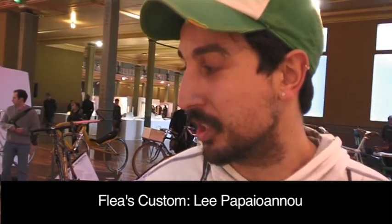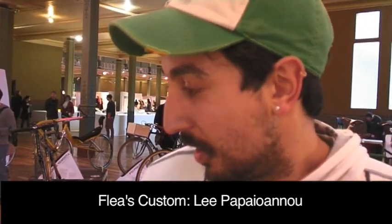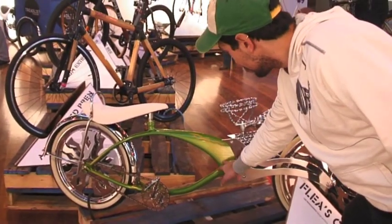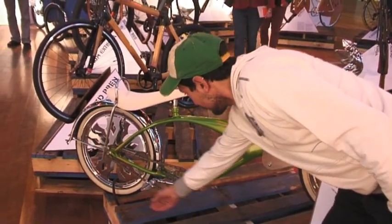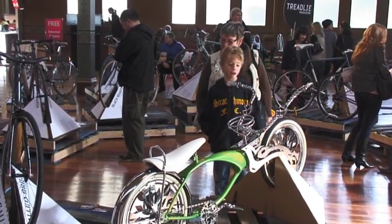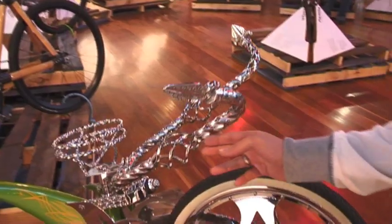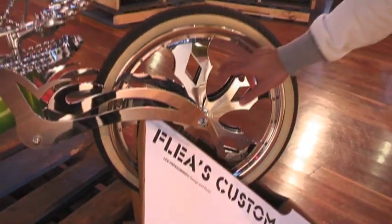So I wanted to change it, but not too much. I like the lines and the curves of an original frame, but then I wanted it to look different as well. So the easiest thing I did was just cut out the seat post and fill the front tank in. The design for the forks I came up with myself, just drew it on some paper and got it laser cut.